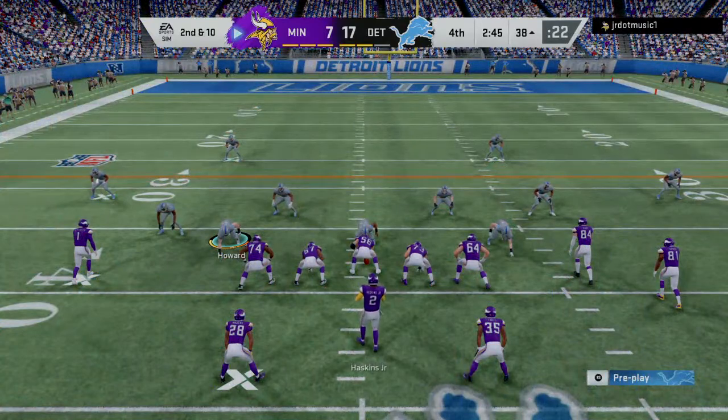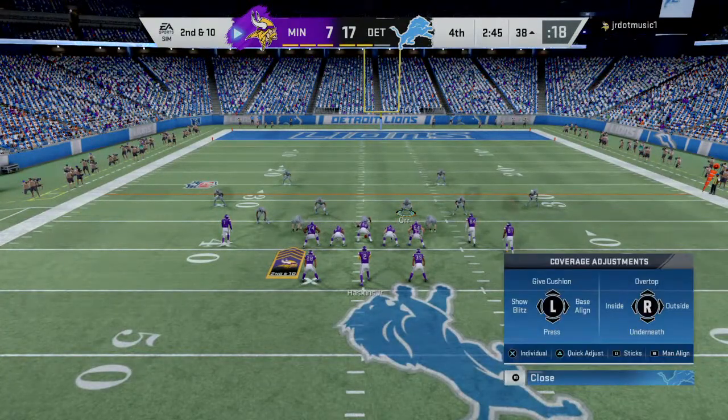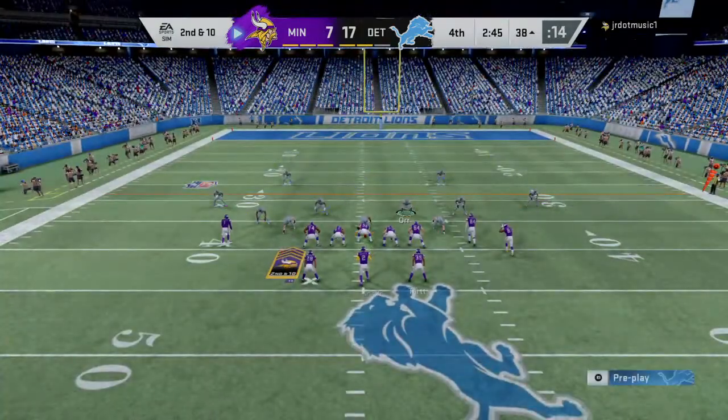They work again from the 38 on 2nd and 10. It's just me and you. Hey, look, 48. Look, hey, we're going to make the 48 right now. Let's go. Here we go. 48.